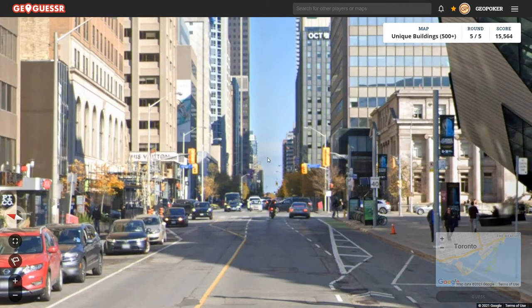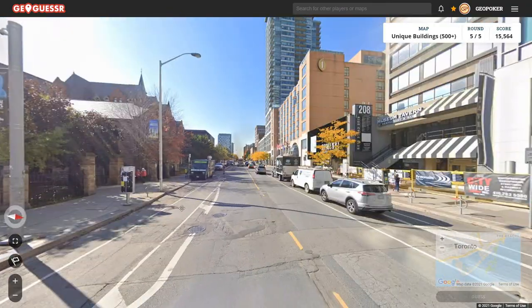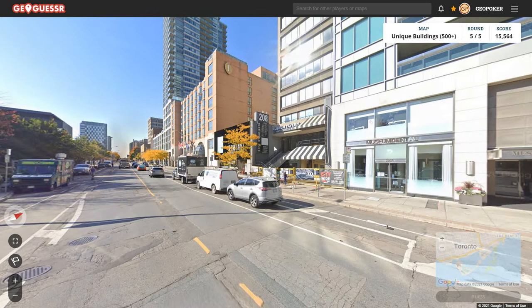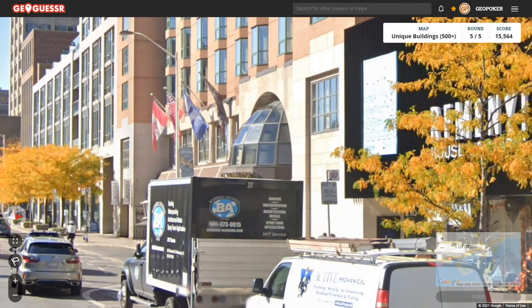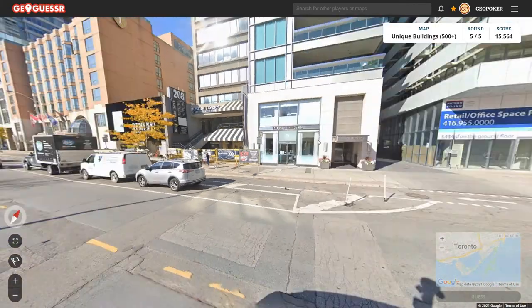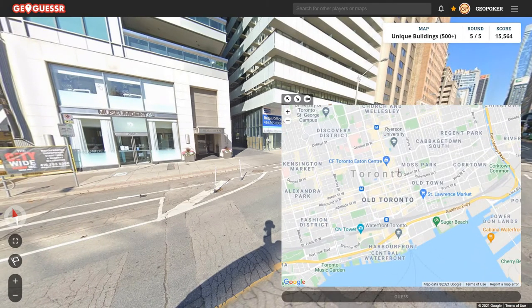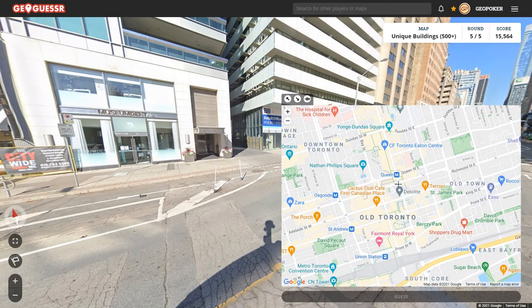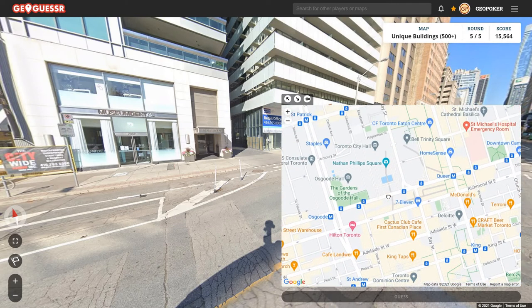Do we have any street names? Can't read that. Can't read any of that. There seems to be a pretty big hotel, but I can also not really read that. Yeah, but the street is going east-west. And it must be in downtown. And let's just see, maybe this building will just be visible on the map, you know, just from its outline.